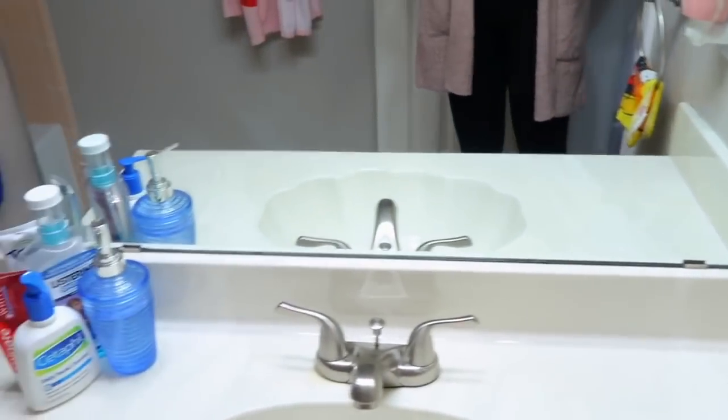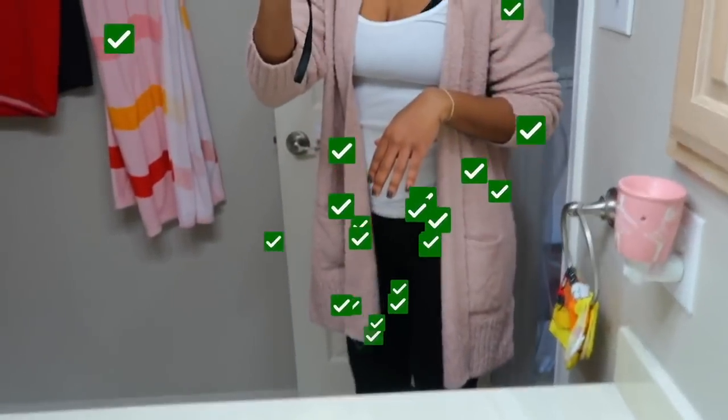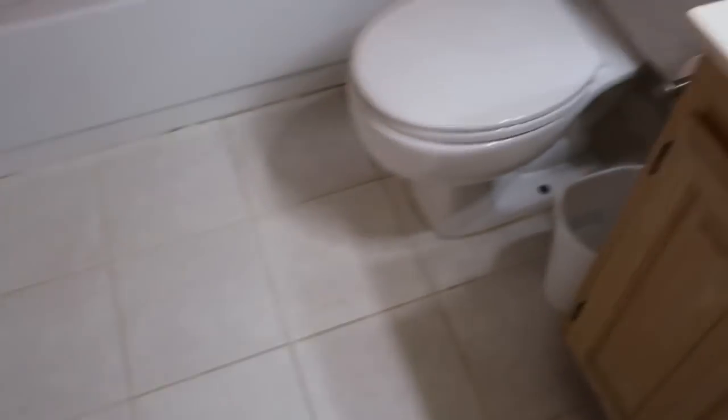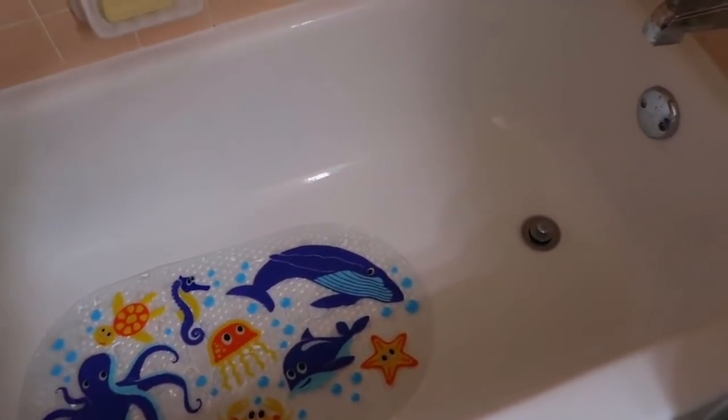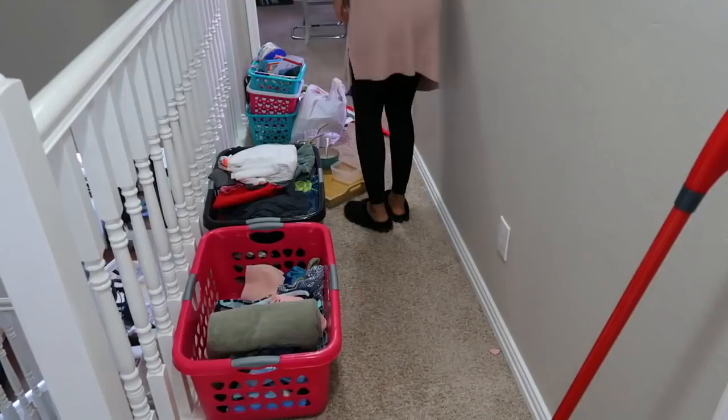Kids' bathroom done. Mirror clean. Everything is nice and clean. Mop the floors. I did clean the tub. Had to do that off camera because Kingston is literally coming in 10 minutes, so I had to just get some stuff done. But tub is clean. Everything clean. The rugs are in the wash. So check. Bathroom is done.